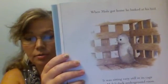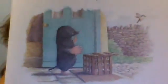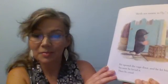So when Mole got home, he took a look at his bird, and the bird looked very sad. It was sitting very still in its cage in Mole's dark room under the ground. And Mole said, "Birds are meant to fly." And so he opened the cage door and he let the bird fly away. Because he loved it. And when you love someone, you want them to be happy.